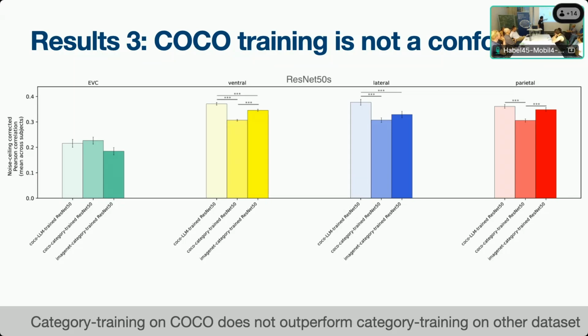The crucial comparison is that you're predicting category information in these two networks, and the one that predicts category information on MS Coco is worse than the one that predicts category information in the other data set, suggesting that training on MS Coco in and of itself is not boosting your brain match too much.